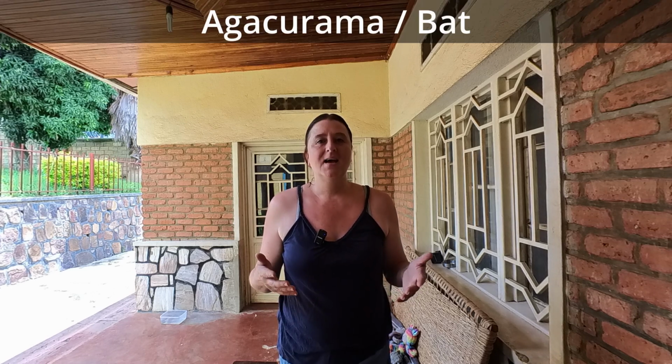Animals. First up, a gakurama, bat. And the sign for bat is a compound sign, so that's two signs put together. First, we've got flying, like this. And then we have the sign for night. So flying at night is bat. Bat.